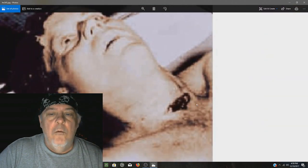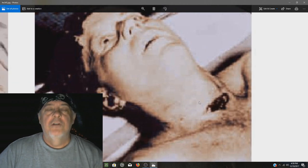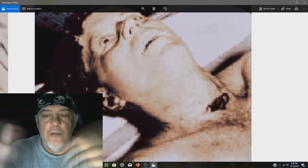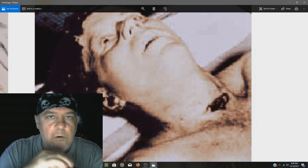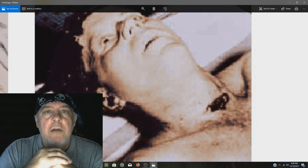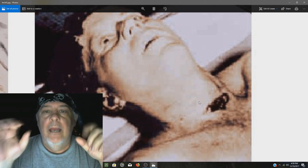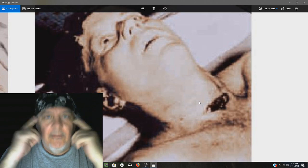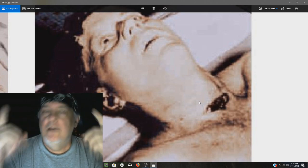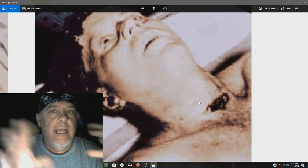Now, again, I want to point out, if we look at JFK's throat, they're going to sit there and tell us, just like other researchers, that this is an entry wound, not an exit wound. But they're not looking at these images in reality. If we look at these images in reality, we have to keep in mind, as I always point out, these images were taken way after the fact.